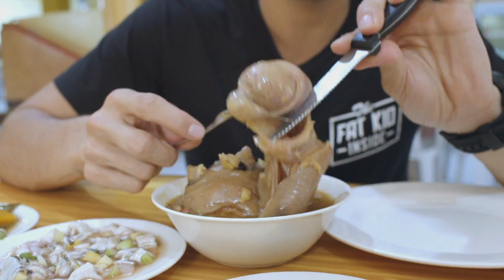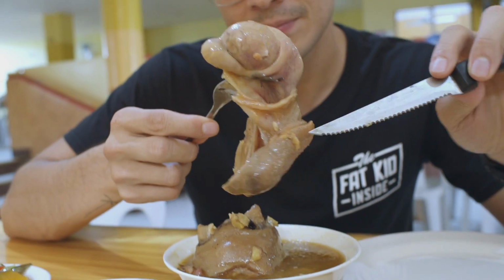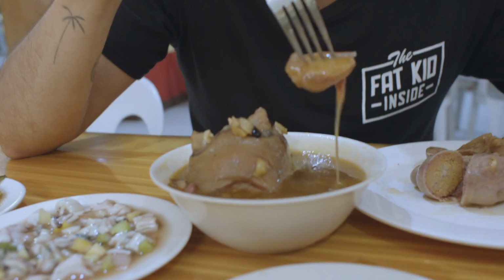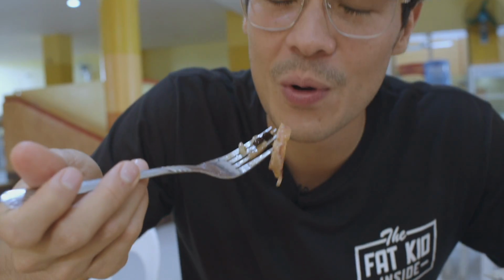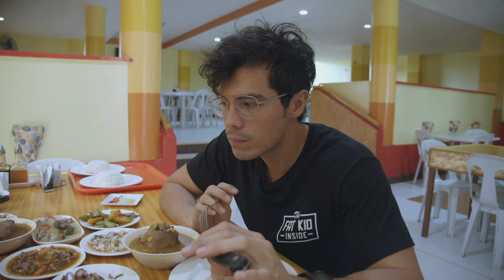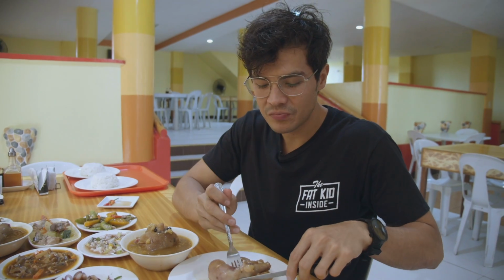So this is a testicle, and it seems to be attached to something long. We all know what that is. If you cut it that way, it looks like a sausage almost, right? Gonna dip it in the sauce. It's okay. It's not livery. It's not a strong taste. It's actually tasteless, I might say. There's a slight aftertaste. It's like a creeper.